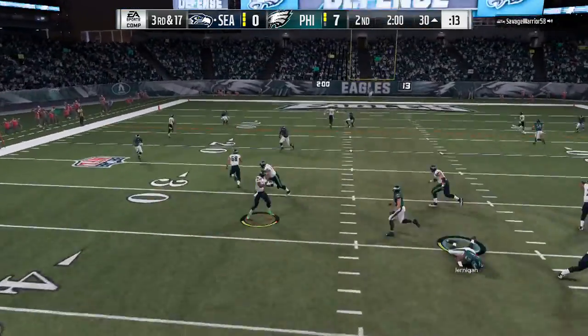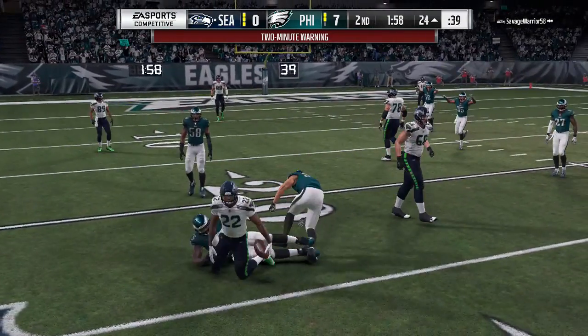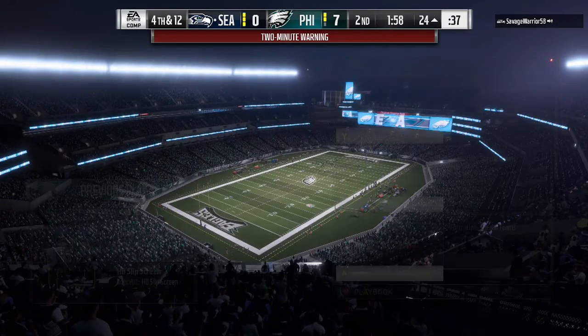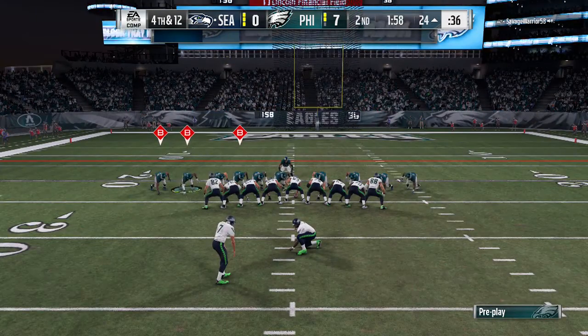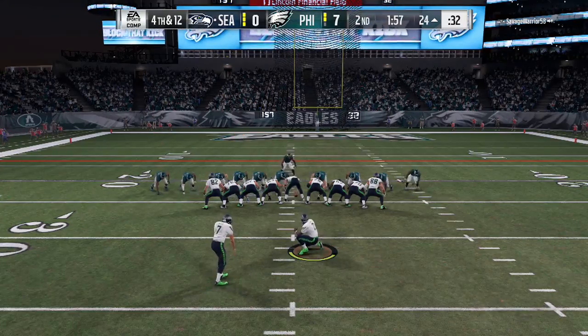Now it's Wilson. Now they go screen. It's complete. And they'll be inside the 25 now at the 24. A minute 58 to go in this first half of play. We'll come back to Philadelphia after this.